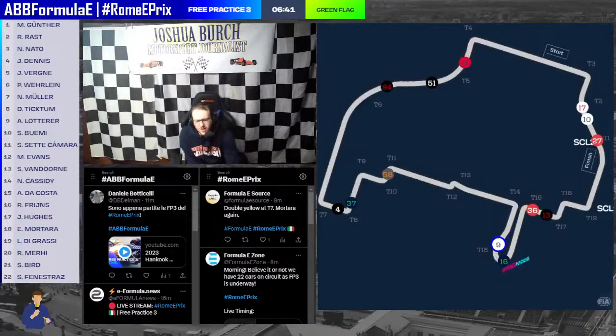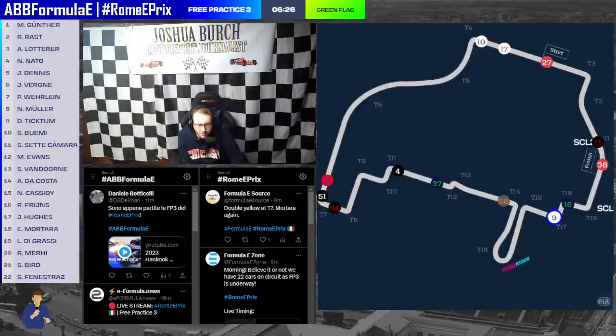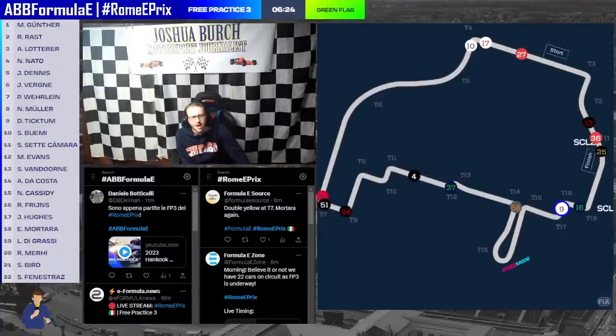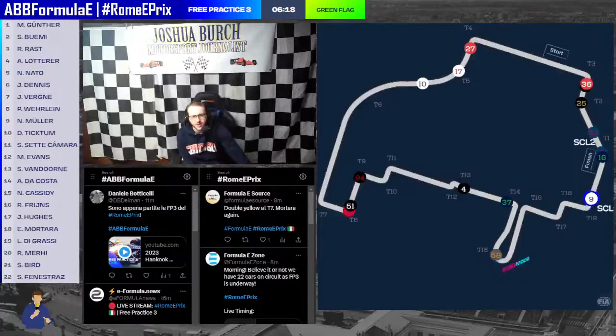And that is Sacha Fenestraz's car with a new battery being attached to the back of the car. Okay. So Sacha Fenestraz will not be in this session because of the new battery. Oh dear. Might explain why yesterday, after he had the lead, he dropped so far back with maximum regen stuck on as well. He couldn't push, he couldn't attack, couldn't do anything.